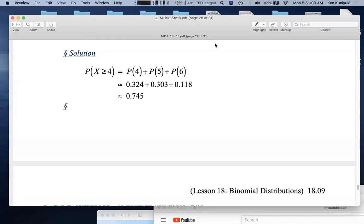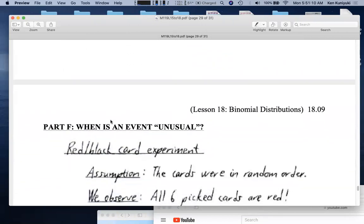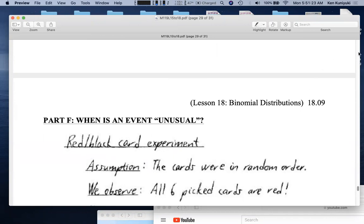Hi everyone, we're continuing with lesson 18 on binomial distributions. This was the problem that we did last time. Later on in part F, these are handwritten notes that we'll cover much later on. They're optional for now. So I'm going to go over the handwritten optional notes backwards. So again, part F, we're not going to deal with right now.